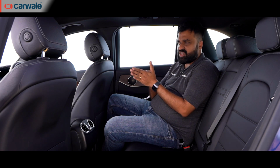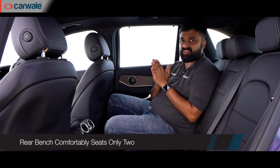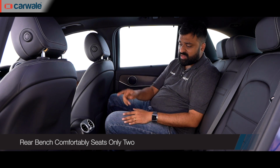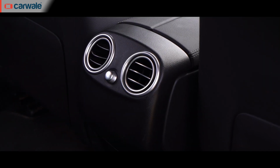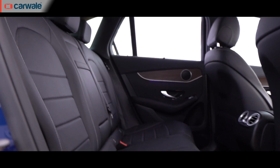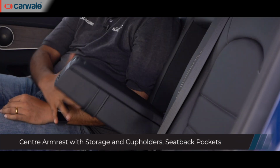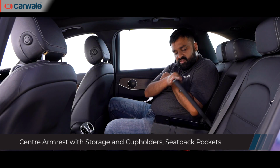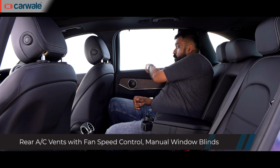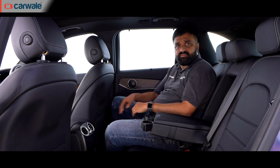While the front row of the GLC was quite impressive, the same can't be said about the second row. Space here is at best enough for two people to travel in good comfort. A third one would have quite a bit of trouble thanks to this central AC vent as well as the high transmission tunnel. However, the seat base is quite wide and you sit a bit low for some additional headroom. Features here include this central armrest with storage space and two pop-out cup holders, window blinds for both the occupants, as well as the seat back pockets.